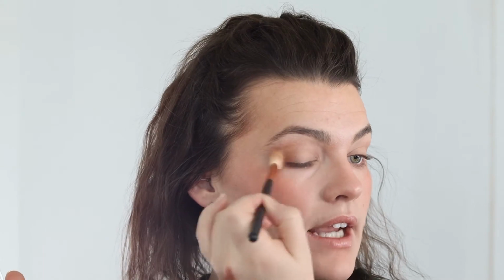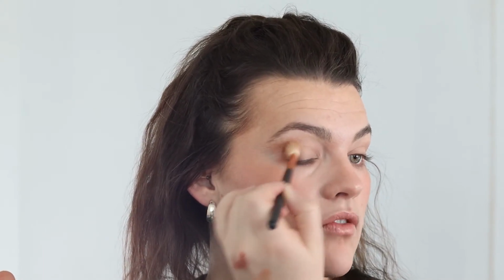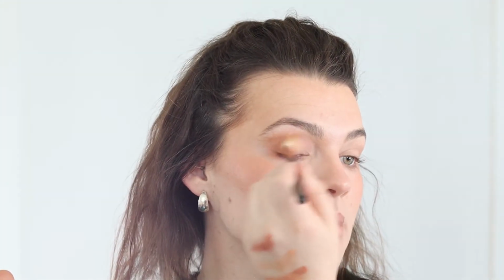Start right on the outside. I just did a little bit of product and I'm just gonna wiggle it a little bit back and forth in the outside right there. Like we're done, that's all you need. It's beautiful. And then I'm gonna bring it right into the crease and just a little bit above the crease. The payoff, so good. And did you see it blended out in 2 seconds?